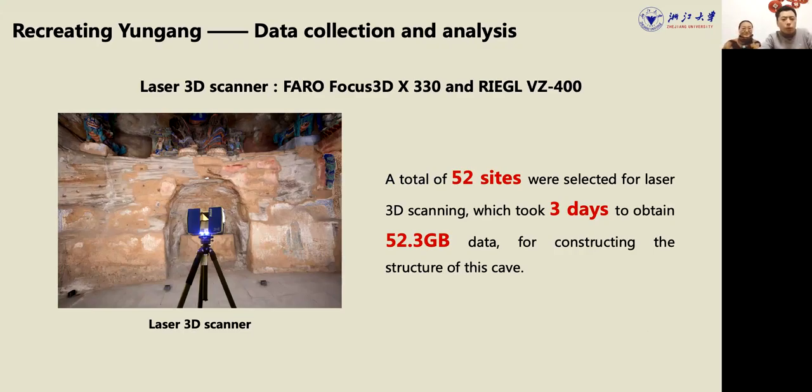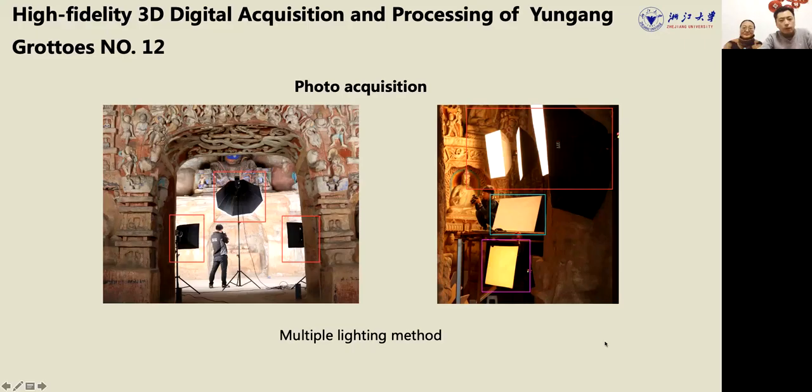A total of 52 sites were selected for laser scanning, which took 3 days to obtain about 50 gigabytes of data for constructing the structure of this cave. And in the process of taking photos, the camera ISO sensitivity parameters are unified to 100, the aperture is unified to 22, and the shutter is unified to 100. Uniformity and the consistency of lighting are very important in this program.